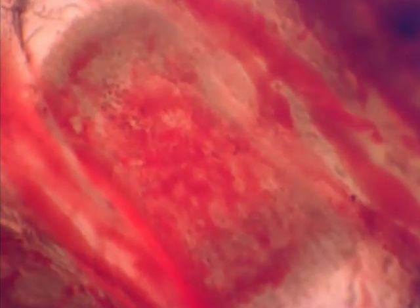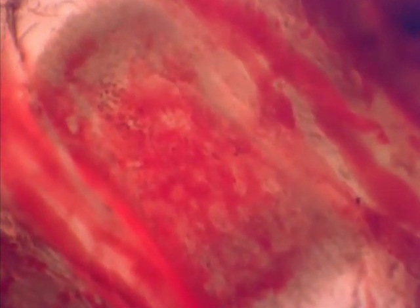Within 10 days after birth, the blood vessel network surrounding the surface of the developing bone has increased significantly. Vitamin D3, parathyroid hormone, and calcitonin are known to act both on the bone-forming cells, or osteoblasts, and on the bone-resorbing ones, known as osteoclasts.